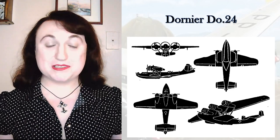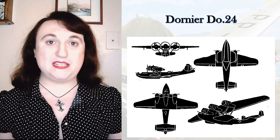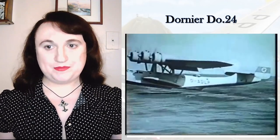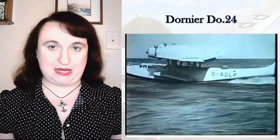The major variant that was used by the Germans was the T-1. This was a development of the K-1 and K-2. There were also three examples that were Do-24 N-1s. These were made from incomplete K2s captured on the invasion of the Netherlands.